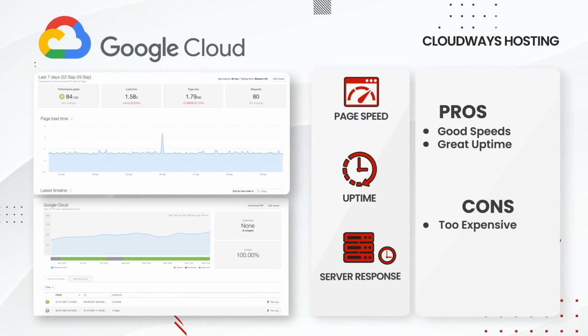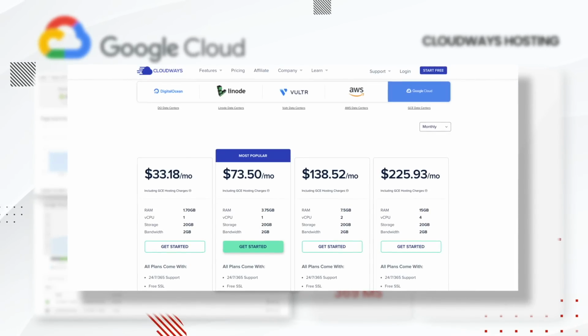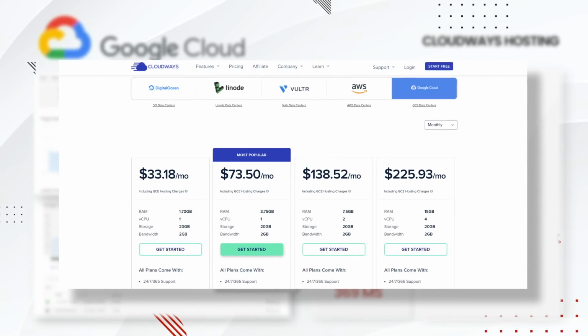Google had an average load time of 1.58 seconds with 100% uptime as well. The pricing for Google Cloud has been a little bit more pricey. Personally, I've never really been a fan of Google Cloud. I just feel like you can get better performance somewhere else. The results aren't bad, so it's really all about your preference.